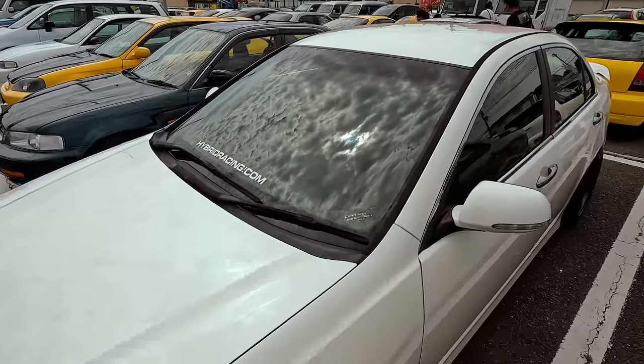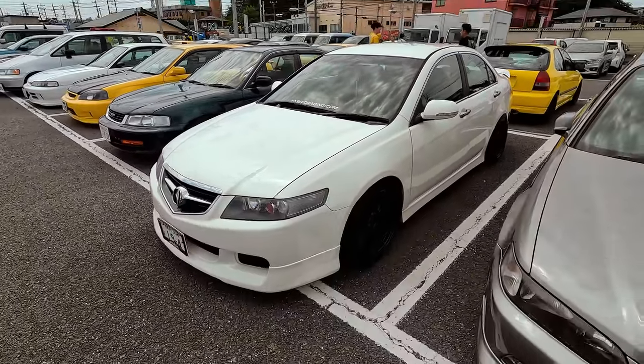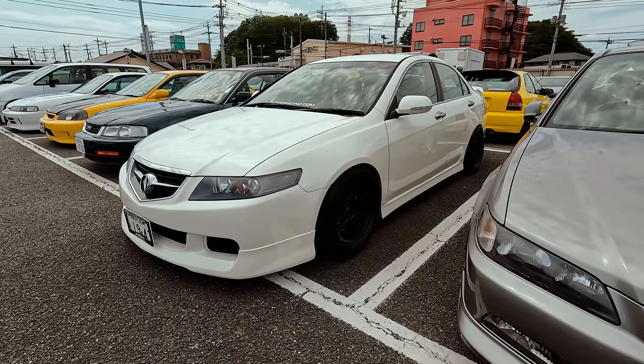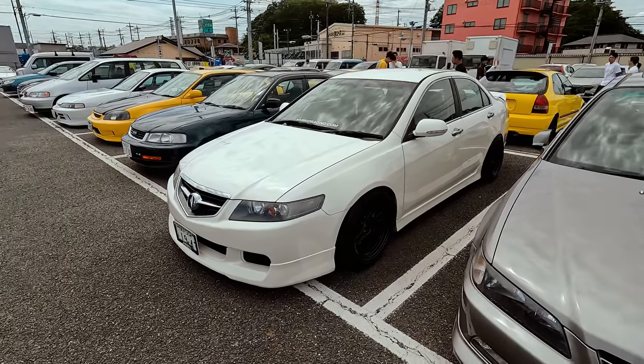Cloudy day, sorry you can't see. Nice, simple setup. The type of setup you'd see at home. Enkei RPF1s on a white CL7, CL9.